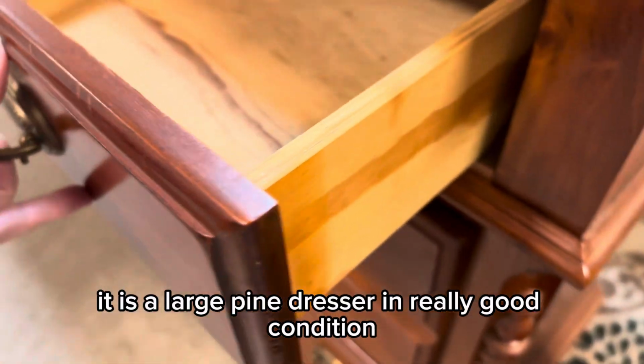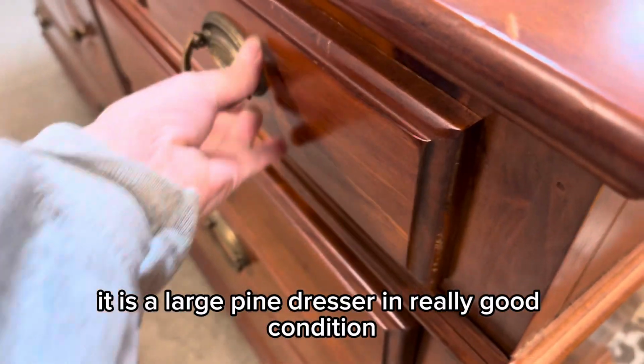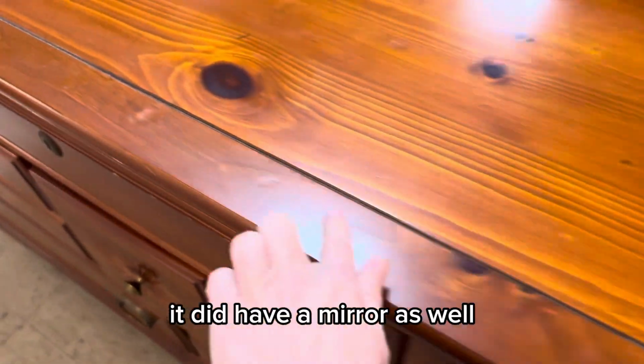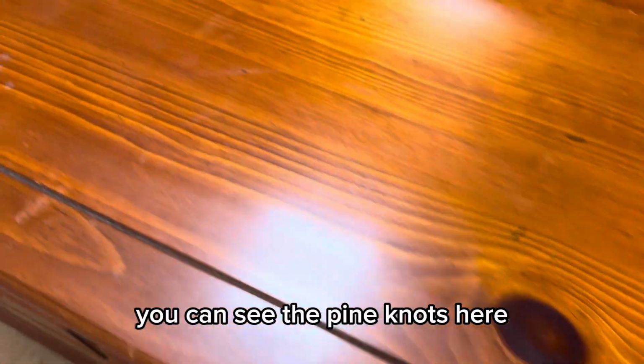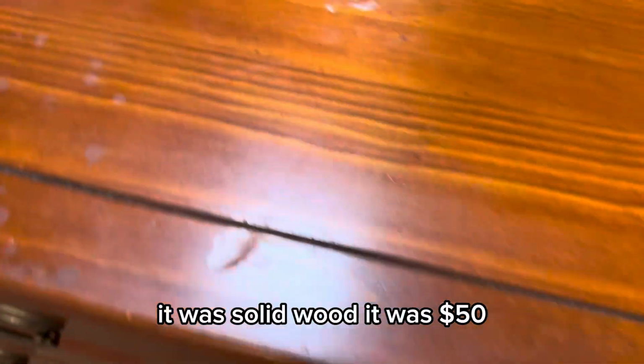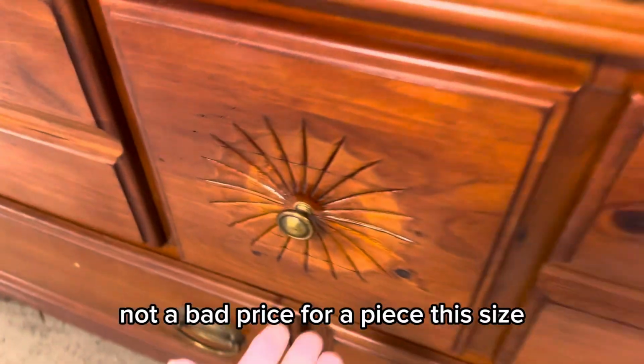It is a large pine dresser in really good condition. It did have a mirror as well. You can see the pine knots here. It was solid wood. It was $50. Not a bad price for a piece this size.